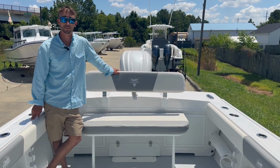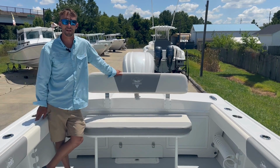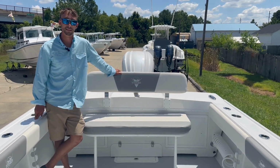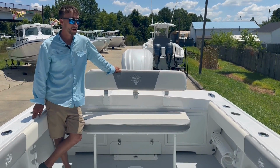Just great boats for the Chesapeake Bay, all around, fishing, family. Got the top to get out of the weather. It extends your boating season, having the isinglass enclosure. You can boat earlier and you can boat later into the fall.